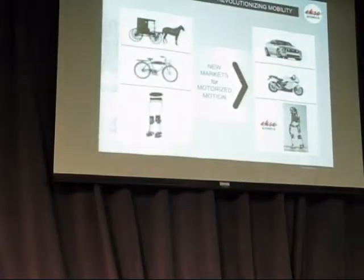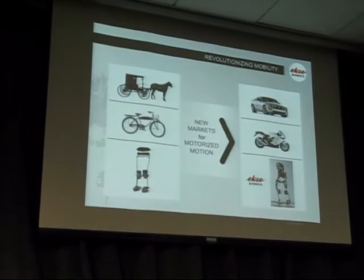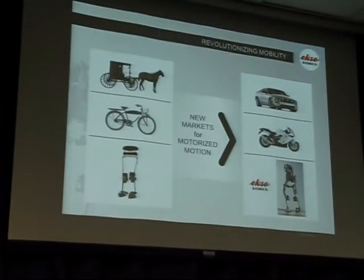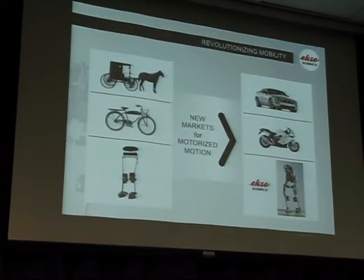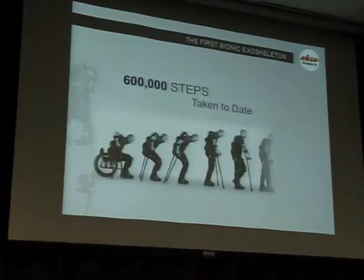Ekso Bionics, what we're all about is revolutionizing mobility. We like to make an analogy from the wagon to the car, the bike to the motorcycle, and a set of leg braces to actual robotic legs. But we didn't really start there. We've been around since 2005. And today we've taken 600,000 steps in exoskeletons. That's our tracking metric.